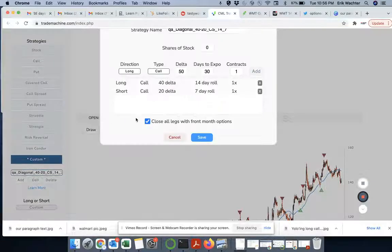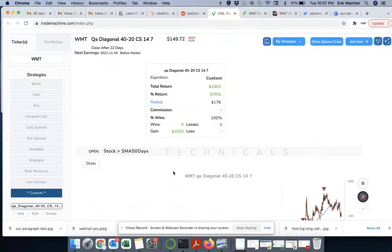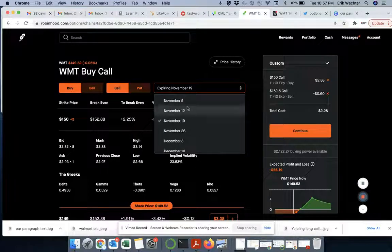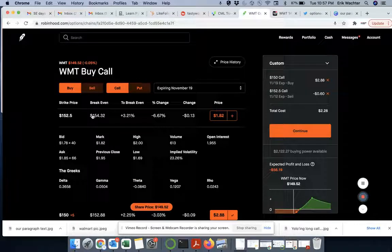If we look at my CML Viz back tester, this is looking at a 40 delta and a 20 delta. So buy to open the 40 delta closest to the 14-day expiration options, and at the same time sell the 20 delta closest to 7-day expiration. That's exactly what we're doing here, and it doesn't have to be perfect because the back testing software just rounds to whatever the closest date and closest delta is. So we have a 49 delta. The next delta is 36.